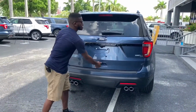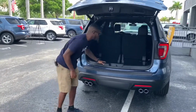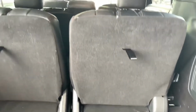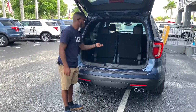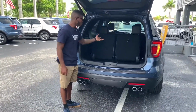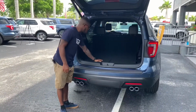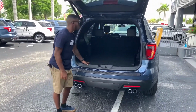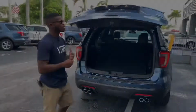You also get an optional tow package, and it is a hands-free liftgate. With all seats folded up, you're looking at about a good 21 cubic feet of space. With all seats folded down, it's like 81.7 cubic feet of space. To let your seats down, you guys have this little lever here, and they are automatic. They electrically fold down. You can also let it down like this. It does have different functions, as you guys can see. So we're going to take a look at the 2020 Explorer.